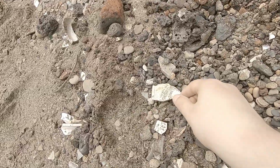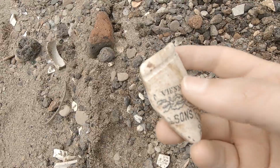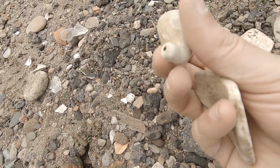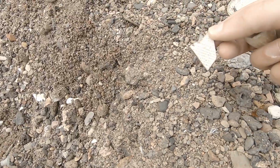A more complete piece of a marmalade pot, this one clearly winning the 1873 Medal of Merit in Vienna. Pipe bowl, a little bit of fluting on this side, but most of it has been worn away, no visible maker's mark. Nah.